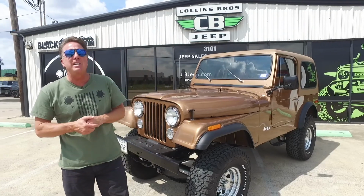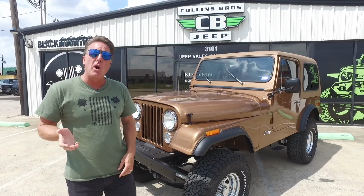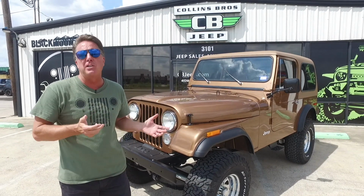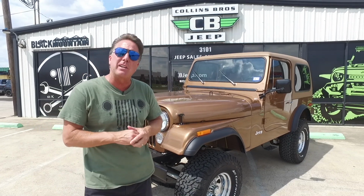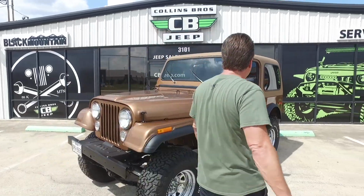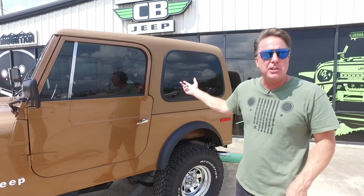All right, the '79 CJ-7, color code Alpaca Brown, is done. This was a one-owner Jeep when we brought it in. We have 3 stages of the process. We built it. This is the final product. So we did a full cosmetic exterior restoration, refurbished the hardtop, tinted the windows.